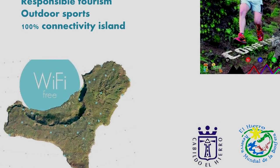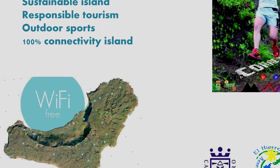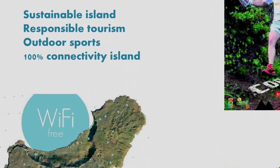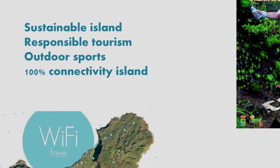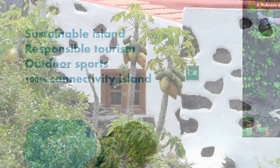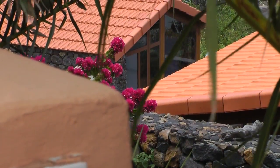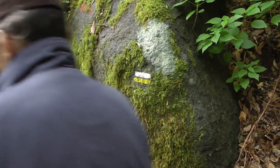from coastal desalination plants. Alongside these 3 basic axes, El Hierro as a sustainable island is also developing another set of initiatives. Its unique model of tourism is based on the responsible use of natural and cultural resources, with low-impact activities and a large part of available accommodation in rehabilitated rural houses, built in the island's traditional architectural style, complemented by a network of hiking trails that cover the entire island.